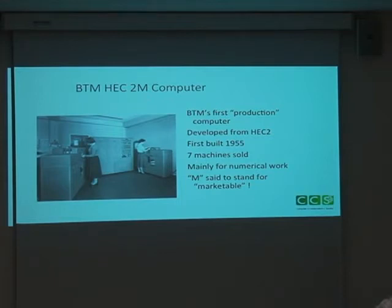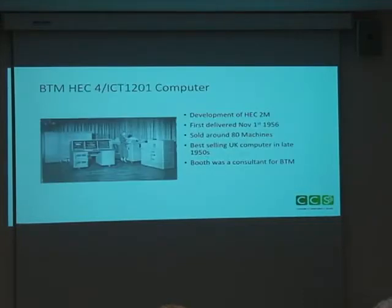And so Barry Tomlinson, who is the man from Bedford who's been so helpful, supplied this photograph of the machine there, and it's one of the very few photographs we've so far managed to unearth. It was used mainly for numerical work up there. Seven of those were sold, but they're quite small. The drum, which of course is the main memory of the machine, is really quite tiny. And so it became apparent fairly quickly that there needed to be a bigger drum and other changes made.